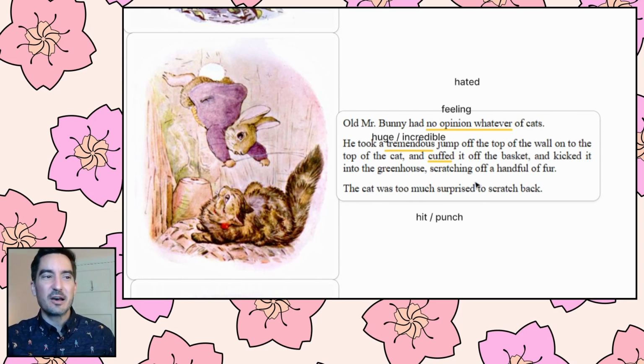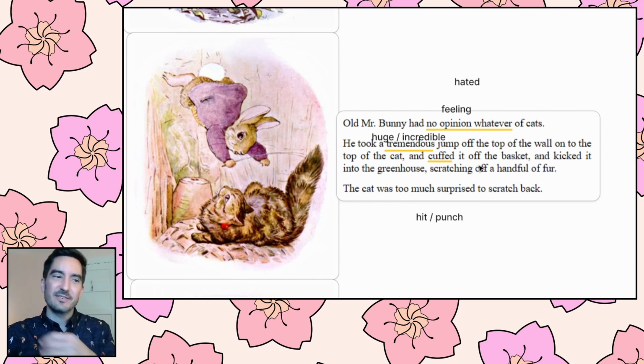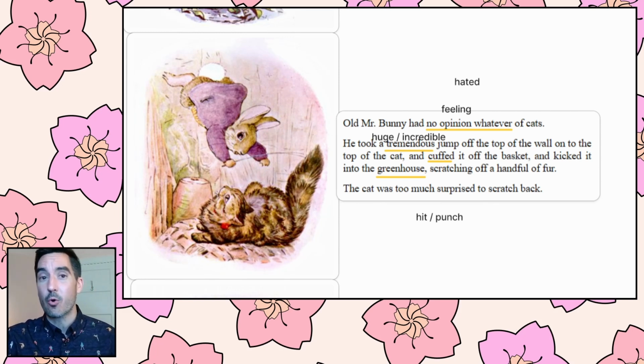And so he cuffed it off the basket. Okay? So thunk, off the basket and kicked it into the greenhouse. A greenhouse is a little house or a little room for vegetables or plants that need to stay warm. And when it's cold in the winter, the greenhouse will keep them warm.